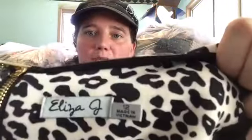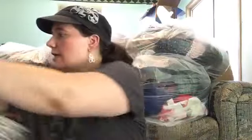This is Eliza J. Oh, I've sold some Eliza J pieces before. They do well. Size 12, good size. It's got a fun leopard print. And it's a heavy, heavy knit fabric.